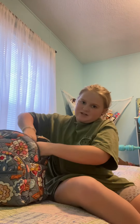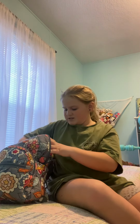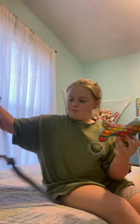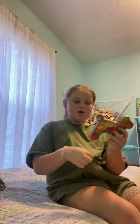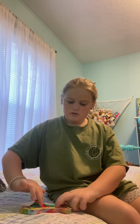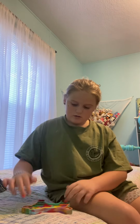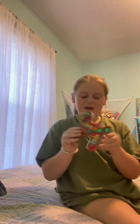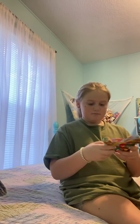Oh my gosh, this is so hard to get out because of all this stuff that's in here. Okay. I opened this one first. I got these two at the same time, but opened this one first. It is a dog. This is its hard side. It is a really cute tie-dye dog. And then this is its good side.